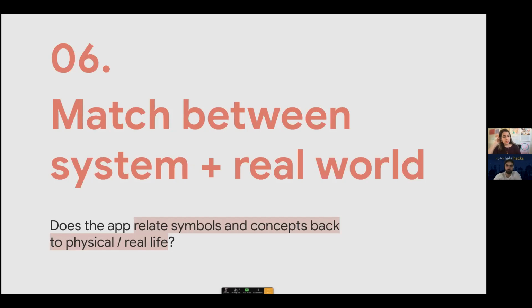And the really interesting one is about how to use metaphors and real world concepts in your systems. So is there a match between the symbols that you're using in your product and the real world? A pretty basic example of this is a folder structure. In your OS, or in the visual version of your OS, you have a folder structure. You can see the icon is a literal folder, and in the real world, humans understand what a folder is, and so it makes sense that my files go into a folder, which go into another folder, and that symbol matches my concept of what folders are in real life.